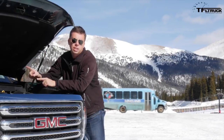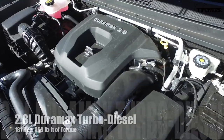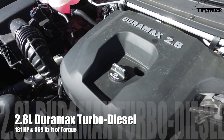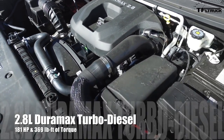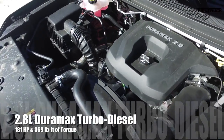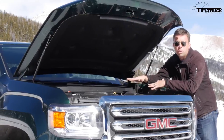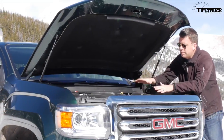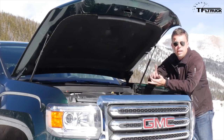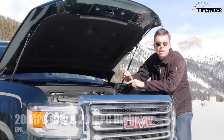Now the 2016 GMC Canyon and the Chevy Colorado can be optioned with this 2.8 liter 4-cylinder turbo diesel. This engine makes 181 horsepower and 369 pound-feet of torque at 2,000 RPM. It's backed up by a 6-speed automatic transmission. This truck is a 4-wheel drive. And for its class in the mid-size segment, this has the potential of being the quickest and the most efficient truck up the Gauntlet hill. And I'm really excited to see how it does.